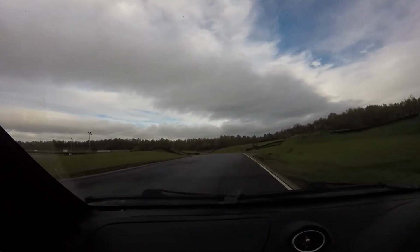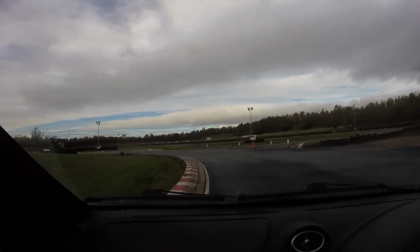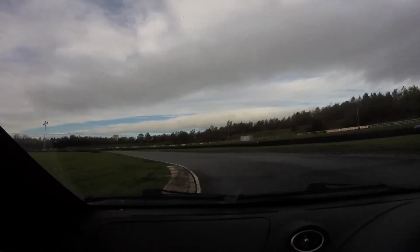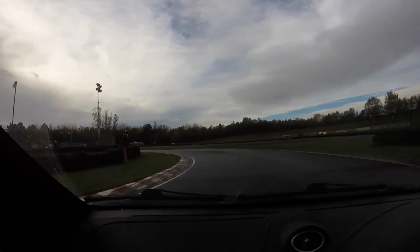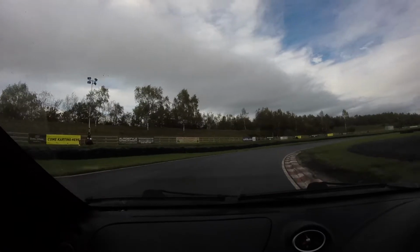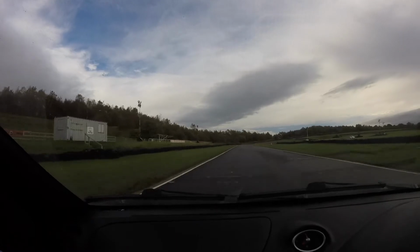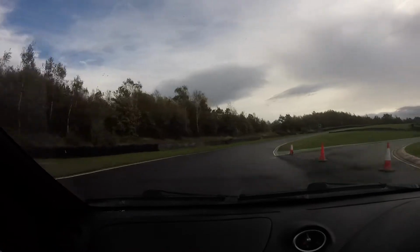Actually, I'm finding it's not a million miles away from a dry day. Now, like I say, I'm not pushing because the last thing I need is my back end to step out on me and I'll go straight into a wall or something, which I've just experienced there a little bit. The back came round. A little bit of slip under power there coming out that tight corner, so there is definitely less grip today, but again, as a general rule, these tyres are doing well.